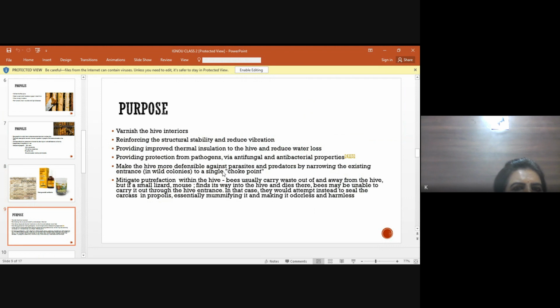Okay, so this is used to varnish, just the way we paint the house. Even the honeybees have it, since it has antimicrobial properties, it is used to varnish the hive interiors. It is all done by the worker bees.